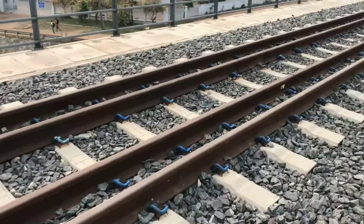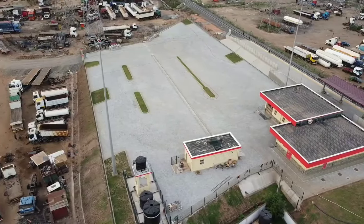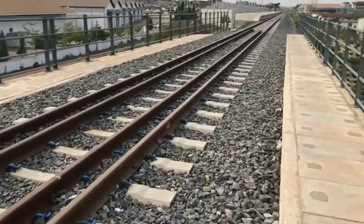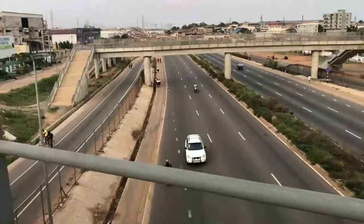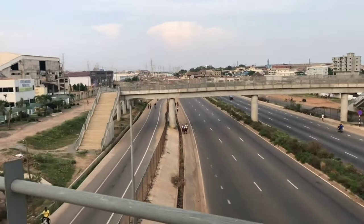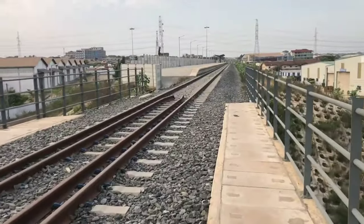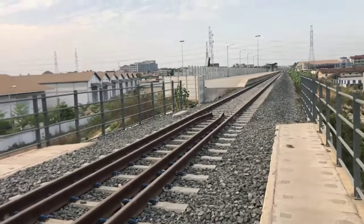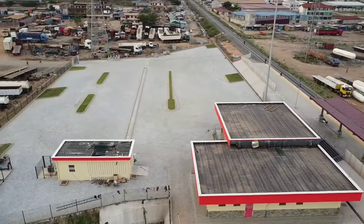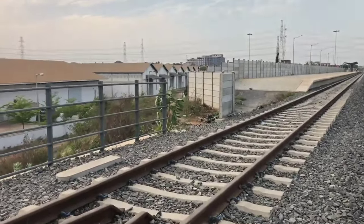And if these constructions can be completed in time, as scheduled, then it's going to come very much in handy. Just that most people in Ghana have been so much worried about these railway constructions because the construction has not come to an end. Like, it has taken quite some time. Like the Tema to Mpakadan railway line, guys, started some time back, and it is approaching the conclusion now. But still, there are some areas that still need to be worked on, you know.